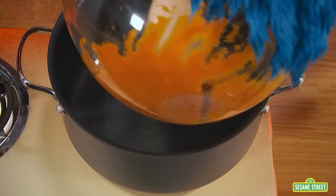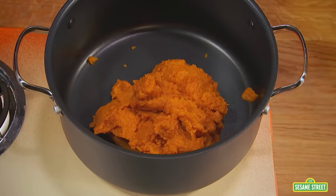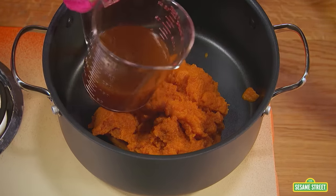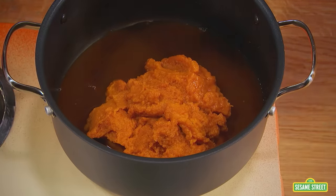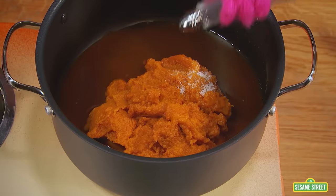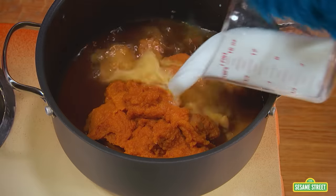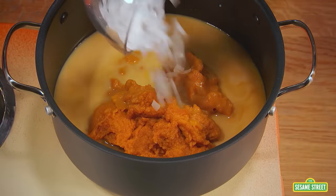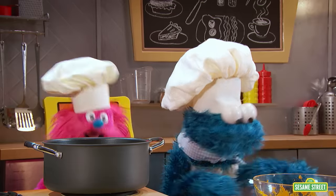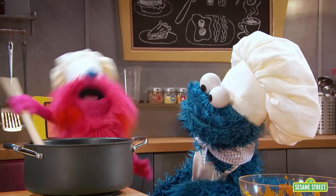Oh, okay. Now, some vegetable stock. There we go. And what next? Oh, a pinch of salt. A dash of pepper. Some coconut milk. And some onions. Top it off with a little onions. Now we stir and wait for it to cook. Yeah, stir, stir, stir.